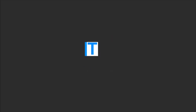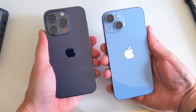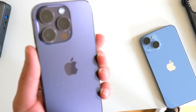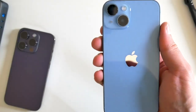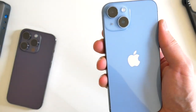So every year, I like to do a camera comparison between the regular iPhone and the Pro iPhone. This year, of course, we've got the regular iPhone 14 and the iPhone 14 Pro. And the reason I do this is because Apple emphasizes camera tech improvements more than almost anything else. And with the iPhone 14s, the cameras seem to be one of the few remaining differentiating features.